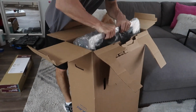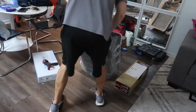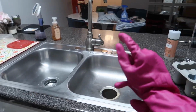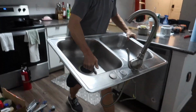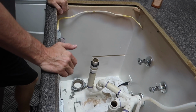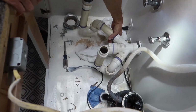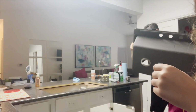And then we got started on the sink. So this took probably the most amount of time. That's the old one. I just left everything on there. I'm gonna have to cut this and cap it. Yeah, smell in there.